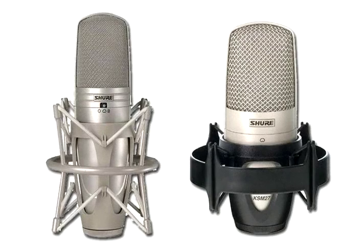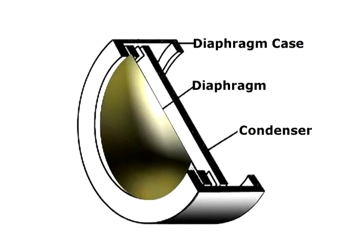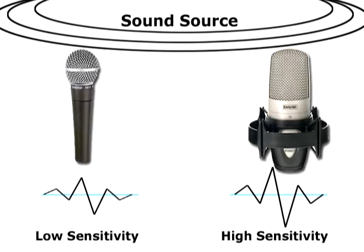Condenser mics work a little differently. They still have a diaphragm, but they're much thinner and lighter, and in place of a moving voice coil, air pressure influences a capacitor or condenser. Generally, condenser mics are more sensitive than dynamic mics. Okay, so why aren't we all using condenser mics then?